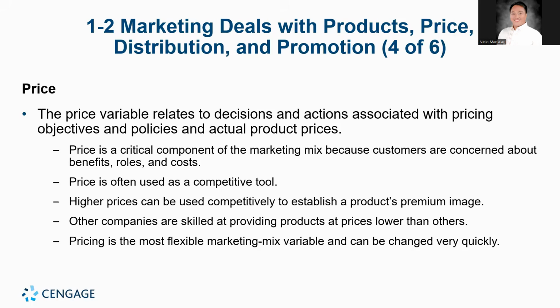So let's say, for example, two restaurants may sell similar meals, but one may attract customers through affordable prices while the other attracts customers through premium ingredients and a better dining experience. Next, higher prices can be used competitively to establish a product's premium image. A higher price does not always mean the customer will avoid a product. Sometimes a higher price creates the perception that the product has better quality, exclusivity, or prestige. For example, luxury brands often maintain higher prices because customers associate the price with quality, status, and uniqueness.